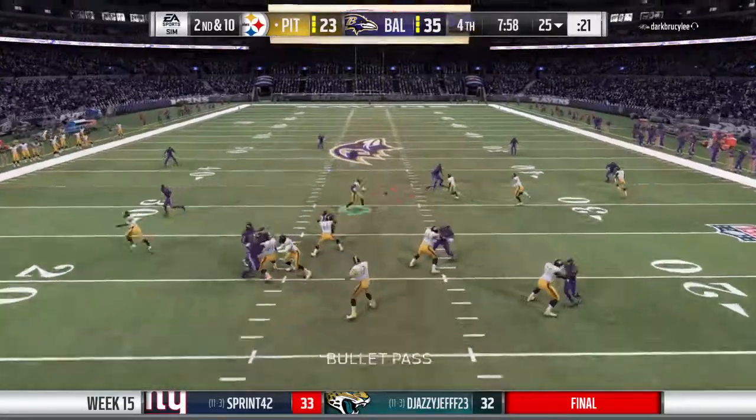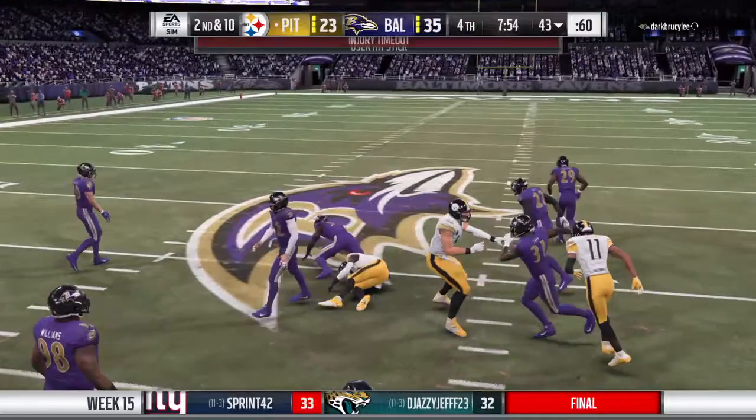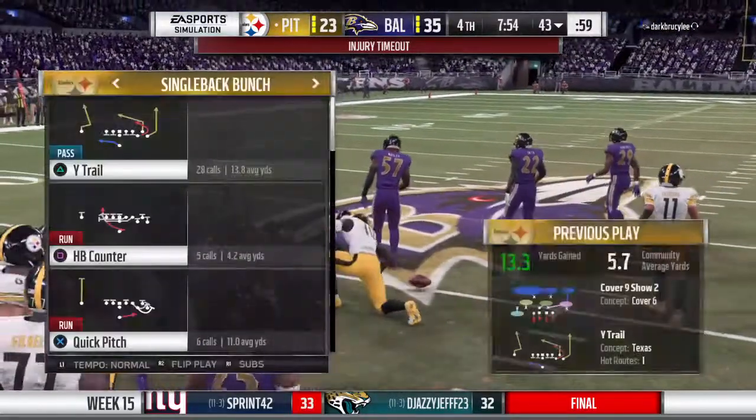Again on 2nd and 10, it's Roethlisberger. And Bryant's got it over the middle. And they get him down, but not before he takes it across the 40-yard line.